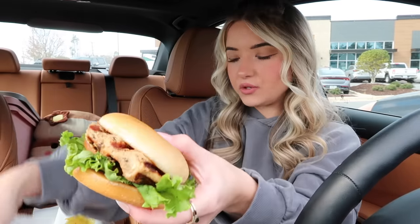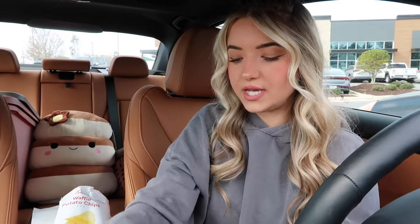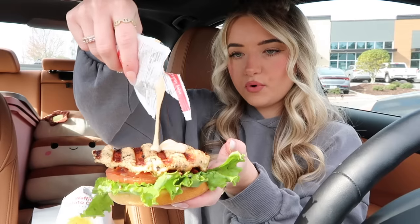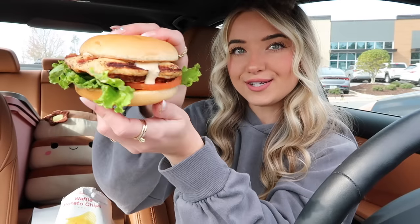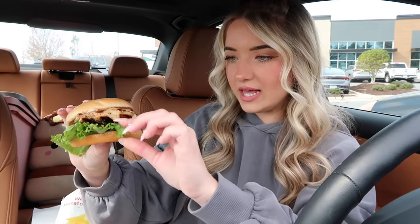Okay, here is the sandwich. And then we are going to take the creamy salsa. We're gonna pour the creamy salsa onto the sandwich. Okay, so there is the chicken sandwich with the creamy salsa dressing. It looks so good. Let me tear off some of the lettuce because Chick-fil-A's lettuce goes hard. They always give you ginormous pieces. Okay, let's take a bite. It's so good, you guys.